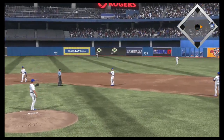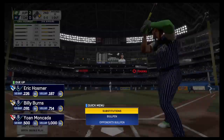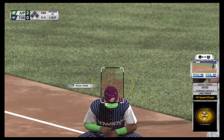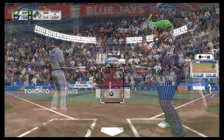Cardinals sin. You got an open base with the pitcher in the on-deck circle, and you let him get a base hit. That just can't happen. Eric Hosmer will be summoned off the bench here as he'll pinch hit with a runner at first and one gone in the inning. Gerard Dyson will come on now and pinch run here. Throw over to the bag, and he'll get back in safely.